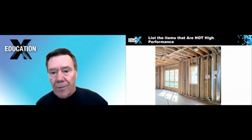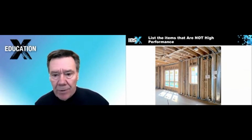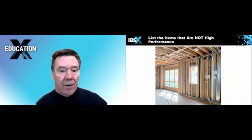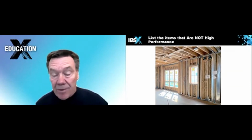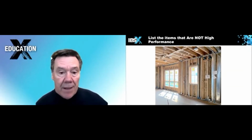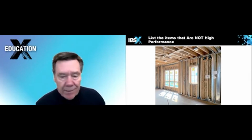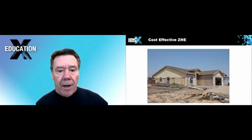And if you look over here to the right, we see that we've got ductwork that's uninsulated inside exterior cavity walls. We have an awful lot of plumbing and electrical in the cavities, which means there's not going to be room for the insulation. The building is overframed. We don't need to have that much lumber. And so there's just lots of small things that we can do to really make homes high performance.